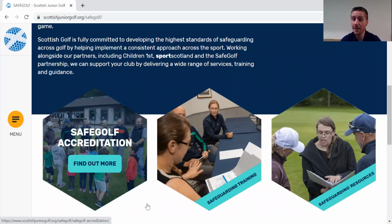And then over at the right-hand side, we've got some information about safeguarding resources. So a one-stop shop for you to access all your policies, procedures, guidance, and templates. And as you work through the Safe Golf accreditation, you might be signposted to that section there if there's something that you don't have in place. So there's no need for clubs to reinvent the wheel. All the information and resources you need are in that section.